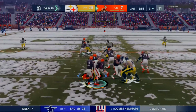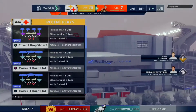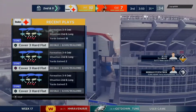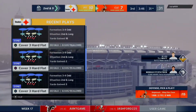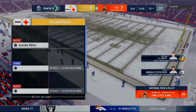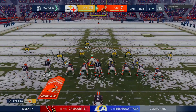They'll run on first down. Hilliard, and he struggles to get a yard here, maybe a yard, down to the 31. Yeah, things were pretty stacked up there in the middle of the line. A lot of bodies, not much space. I think ultimately he was fortunate to get anything out of that run. The run only got a yard. Here's 2nd and 9.